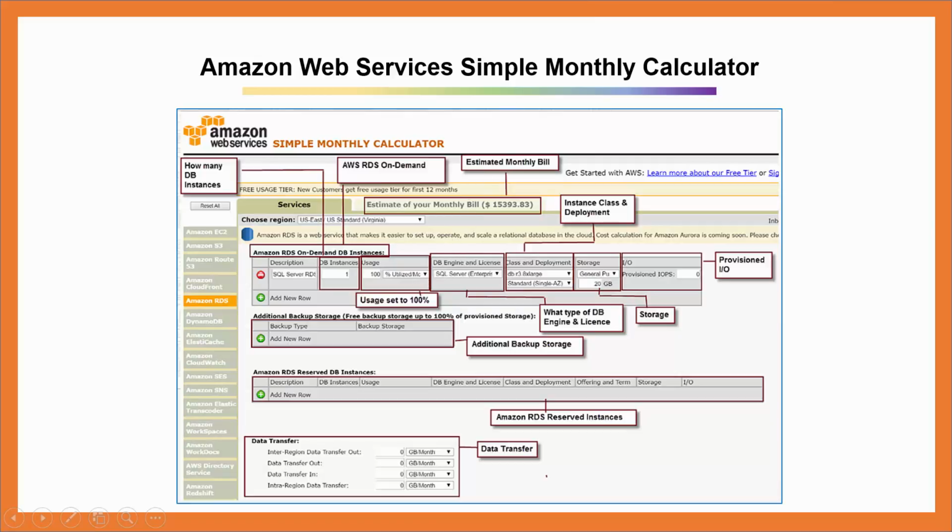There's a text box where you enter either a percentage of time that the server will be running, and the drop-down list gives you the option for percent utilized monthly, which would be used if you're entering a percentage in the text box. The other option for the text box is to put how many hours, and then the choices from the drop-down are either hours a day, hours a week, or hours a month. If you leave it at the default 100% utilized per month, you get the price for the month if you left the server running the entire month. To the right of that is a column that reads DB engine and license. The drop-down menu has all Amazon RDS options available.